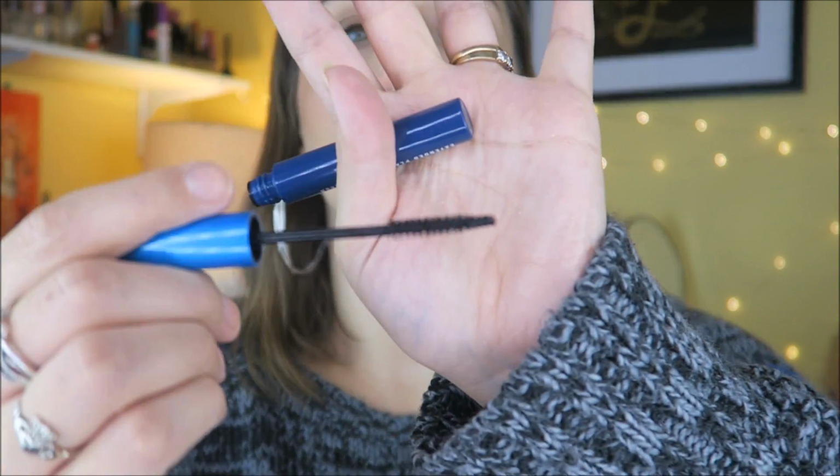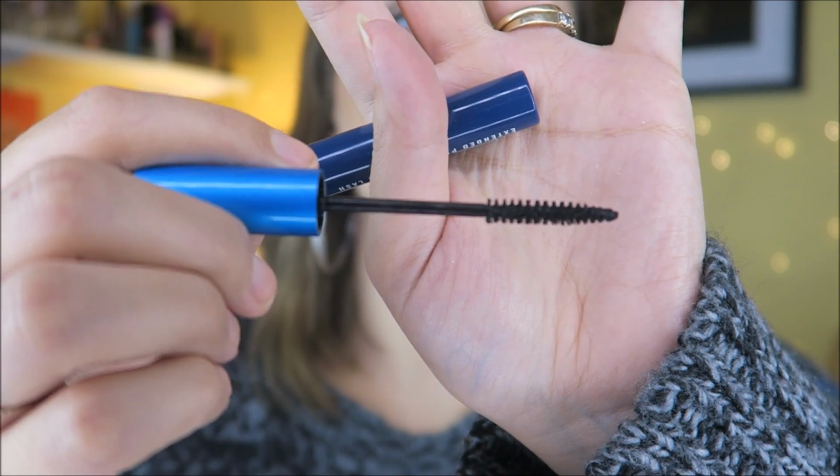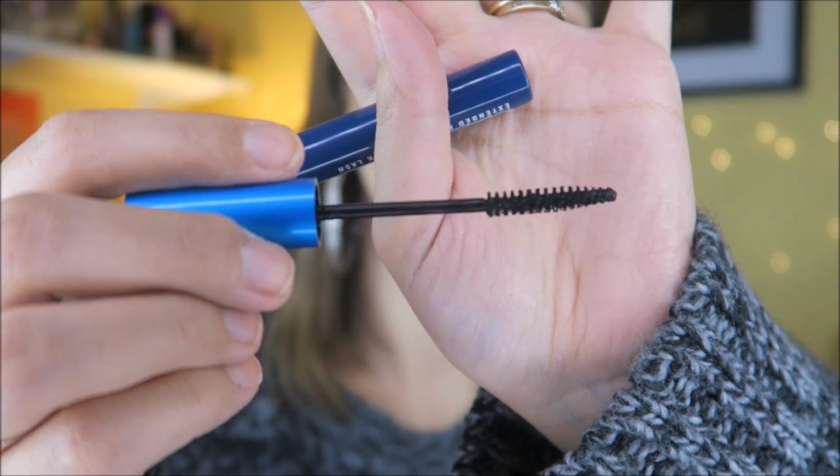And then this one here is something that I've heard a bunch of people talk about. First of all, Jaclyn Hill has been talking about this for a long time. And then another favorite YouTuber of mine, Danielle, she's just amazing. She's the cutest Southern belle ever, and I love her. But anyway, she uses this a lot too. Now, I don't use it for my top lashes. I just use it on the bottom lashes. Here's what the wand looks like. It's very long, and it's got very short bristles.